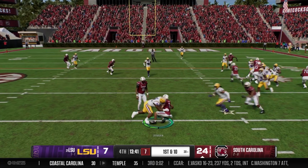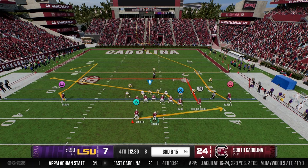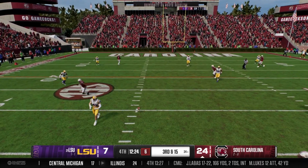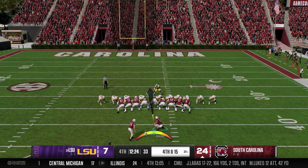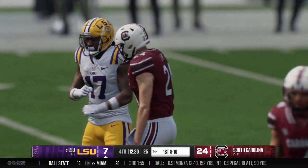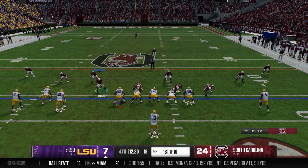1st and 10, trying a little bit of trickery, but this time the Tigers are not fooled. Savion Jones doesn't bite. He loses 5 now for the Gamecocks. Now 3rd and 15. Sellers just looks short, and that one was almost intercepted. Weeks got his hand on it. And now a 51-yard try for the kicker, and it's shanked way left. First miss of the season for the Gamecocks as Love pulls it, and it stays a 17-point game.